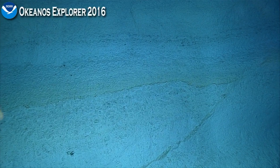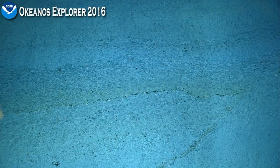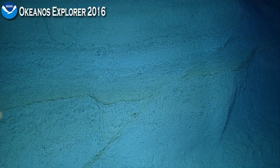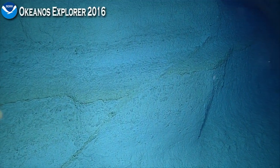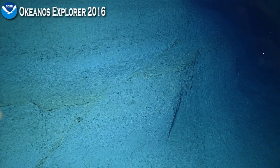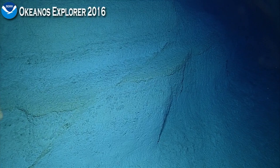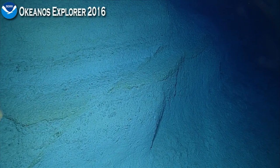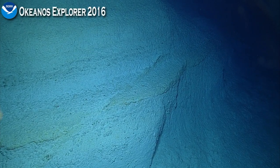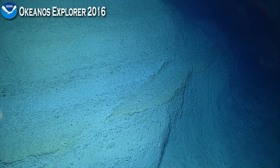Can we pan just a little to the right to see if this is a fault trace, the diagonal line on the right-hand side of the screen, pilot? Sure. Yes, there looks to be down dropping to the left of that yellow layer, and there's a little ledge that forms at the top of the yellow layer. So it looks like we have a fault here.